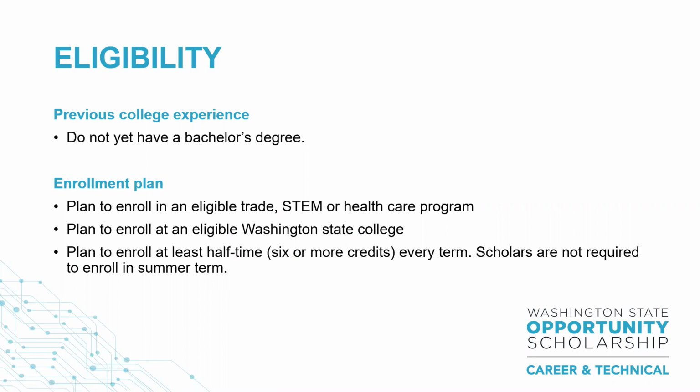You cannot have a previously earned bachelor's degree. You can have other previous post-secondary education, but if you have already earned a bachelor's degree, you are not eligible. You must plan to enroll in an eligible trade, STEM, or healthcare program, and you must be in that program or working on required prerequisite work for that program within the first quarter of receiving the award.